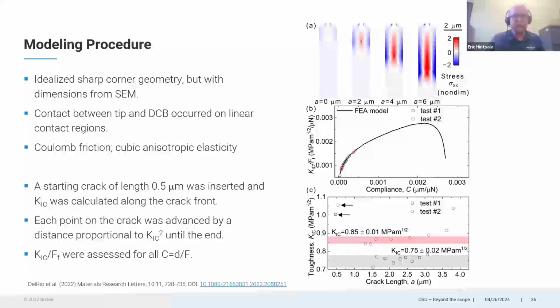So we can see that the initial load drop in the far bottom right graph is at a much higher apparent toughness, around 1 to 1.05. And then afterwards, the fracture toughness drops down to a much lower value on both of these test pillars. And so the first load drop's a bit higher because we're making the crack appear out of a notch. The notch is not perfectly sharp, and it could be changed by the gallium FIB process that produced it. And then you get a much more consistent response afterwards.